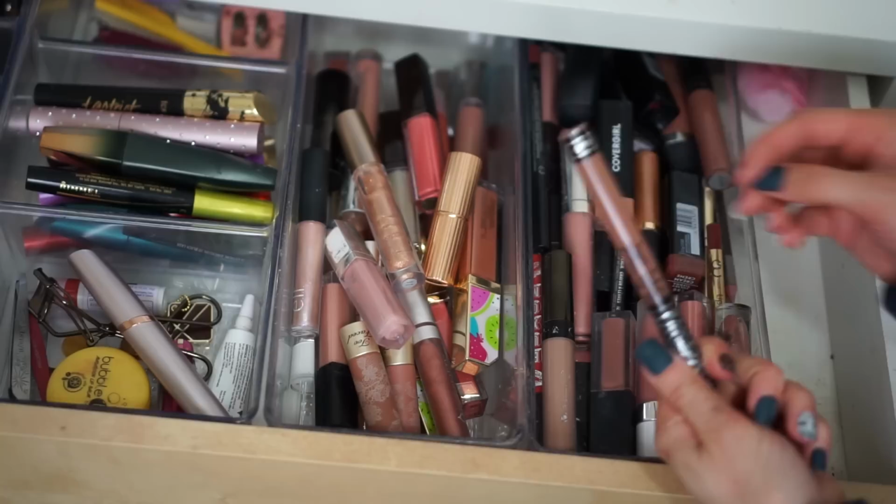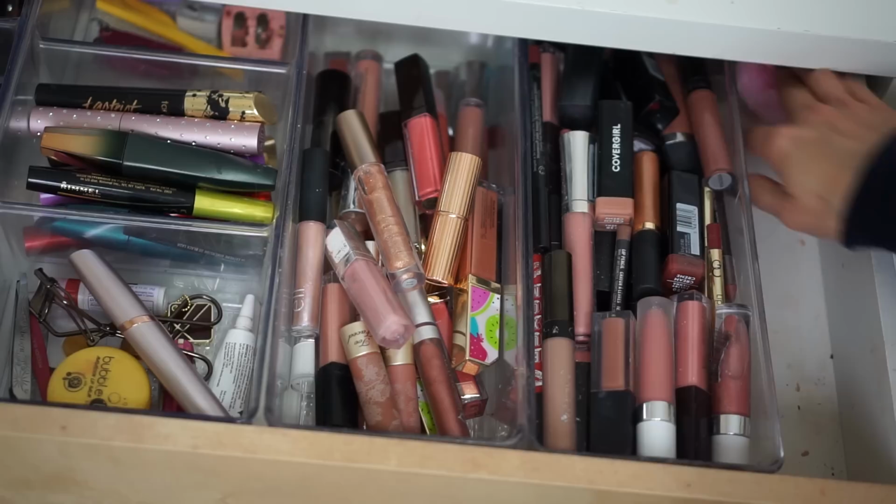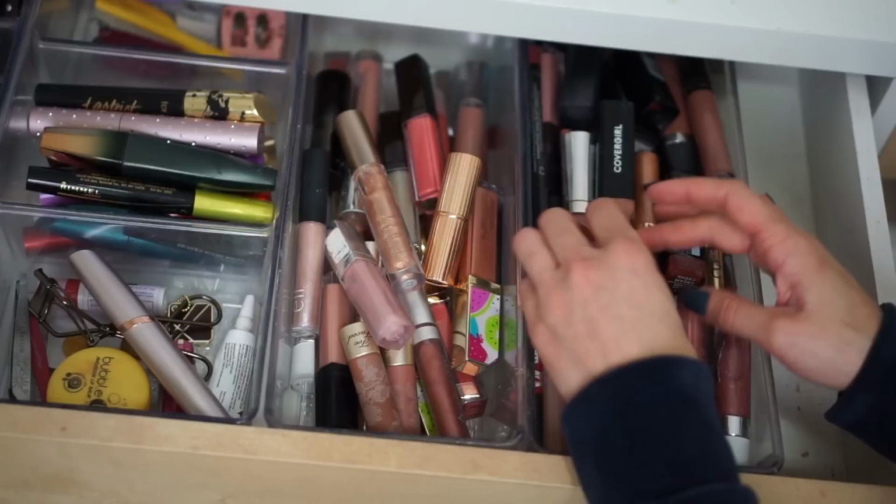Random eyelashes, of course. I do not use this. I bought this, I thought I would use it, and I don't. It's from Kat Von D. It's in the shade Brown Arrow, so I'm gonna give this away. And this cute thing, I mean, I don't even know what to do with it. Like, I don't even wanna use it for powder because it's so freaking cute. I just keep it in here because I love it. It's fluffy and tiny.